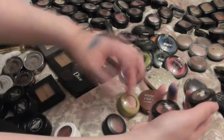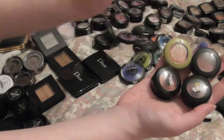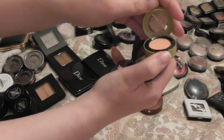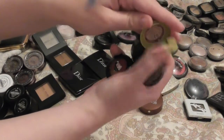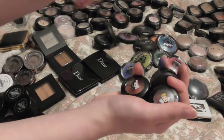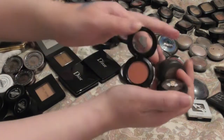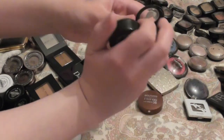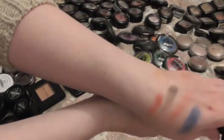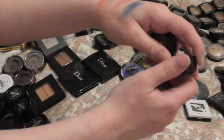I'm also going to be getting rid of the rest of my single MAC shadows. I only have a couple of them. They're all from limited edition collections. This one is from the To the Beach collection, I think. It's just like a transition shade. It's in the shade Sand and Sun. We have two from the Disney Villains collection. This is in DeVille, which is a beautiful, beautiful rust colour, but I've just not really used it. I don't know why, I just didn't really use it.